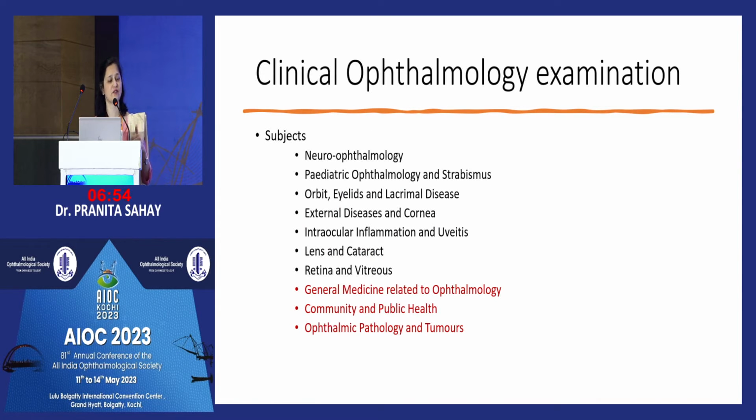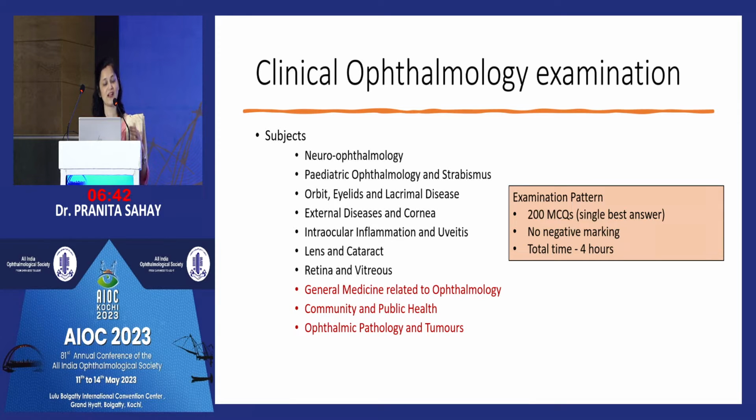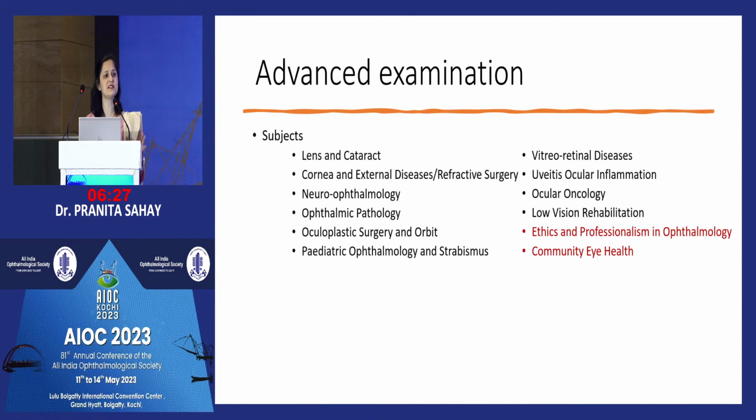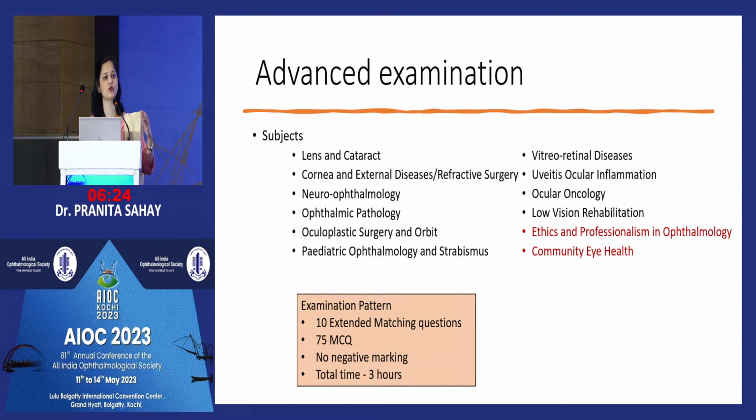The third part is that of clinical ophthalmology. This is just like your postgraduate MD or MS final year exams, wherein you need to have detailed knowledge of the theory related to ophthalmology. So you need to read Kanski really well and the American Academy of Ophthalmology. Again, this is an MCQ-based exam, no negative marking. It also gives special emphasis to general medicine-related questions in ophthalmology and community ophthalmology as well. The final step, the advanced examination, gives you the final degree of FICO. The question preparation format is not very different from clinical ophthalmology, but here the questions are more focused on case-based or clinical scenarios.